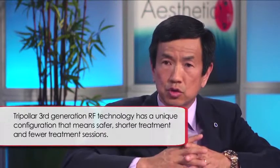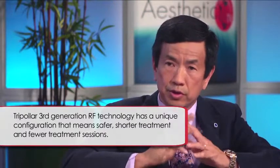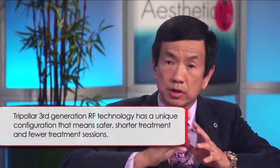So with TriPollar radiofrequency technology, the controlled energy is delivered with 3 or more electrodes that are centered between them. So it limits the energy to a smaller treatment area. This focused energy delivery results in improved treatment efficacy that gives immediate visible results.